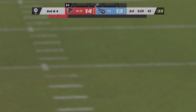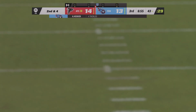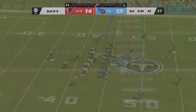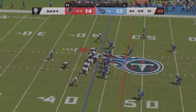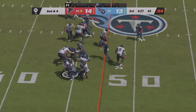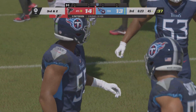Not a big window to throw. Coverage wasn't too bad there. Yeah, they had him under wraps pretty well, but somehow he was able to muscle his way open and catch the ball. 4 yards remain for 2nd down. Give to Patterson, running to the right, and he'll be tackled at the 45 following a gain of just 2.